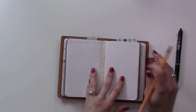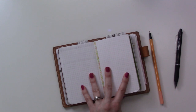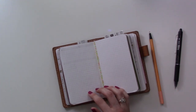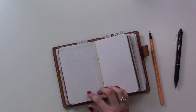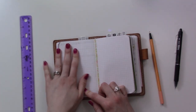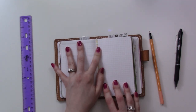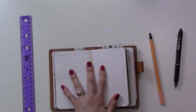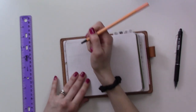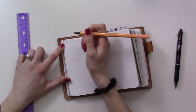is to grab a ruler. I have a ruler around here somewhere. This will do. My plan is to make a grid of calendar days on this page and then general to-dos on this page, and we'll see how that works. So I've got to count this out, so bear with me. I'm not going to speed things up and you get to watch how this really goes. I'm going to start up here, obviously.